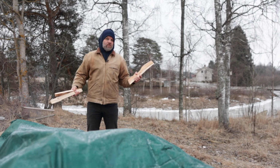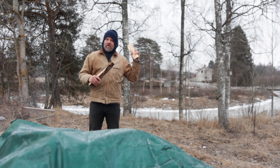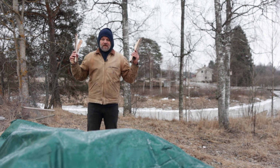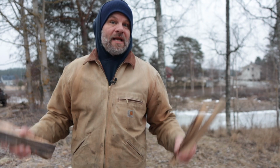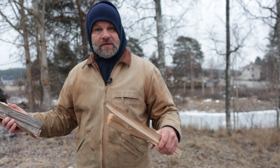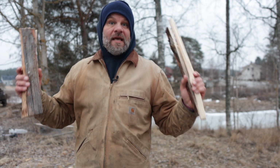Now, this wood was actually given to me by Arman, a friend up the street. He had some trees that were already dead and dry when we cut them down. But I need to start the production of next year's firewood so that it has time to dry this summer. And it seems like I'm having help cutting down those trees already.